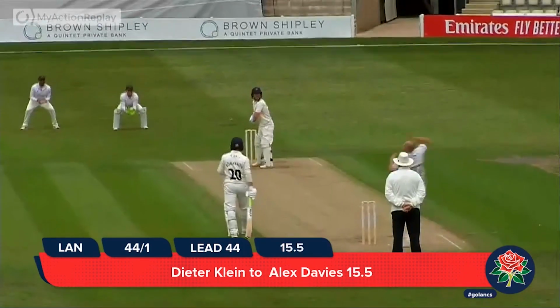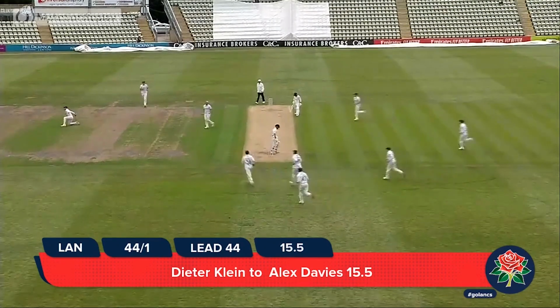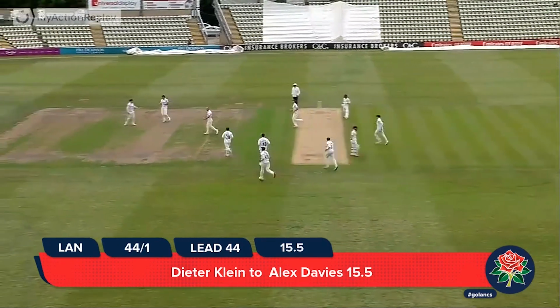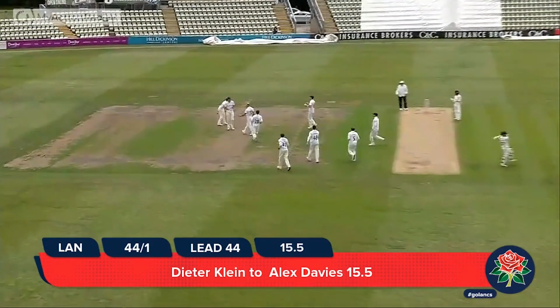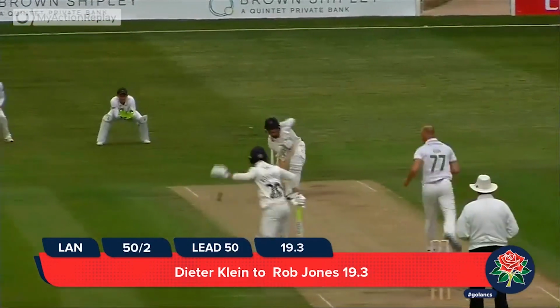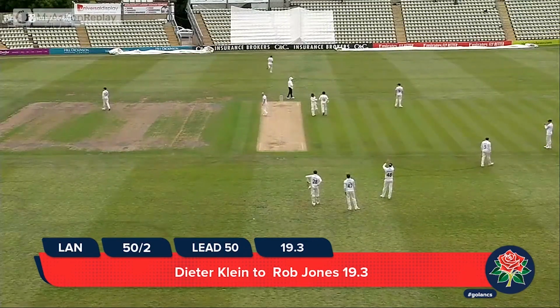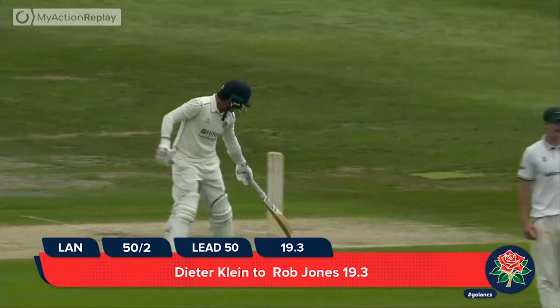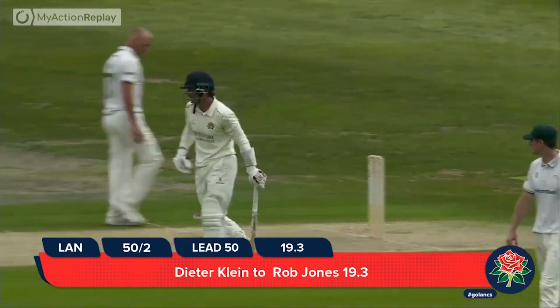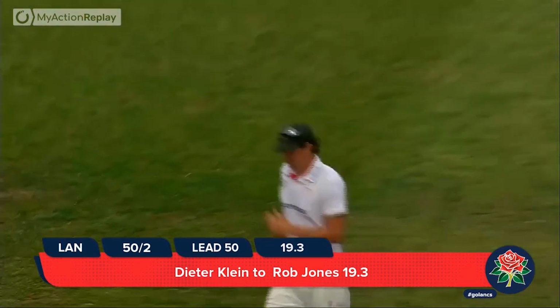But with a pink ball, Klein bowls to Davis, has pulled and caught superbly at mid-wicket. Brilliant diving catch at mid-wicket, low down to his right-hand side. And indeed, in goes Klein and bowls. That is a nice forward press from Jones. Nothing wrong with that. Didn't try and hit it too hard, but it was a firm push, and it fairly whistled through a very straight mid-off out towards the boundary for 4.